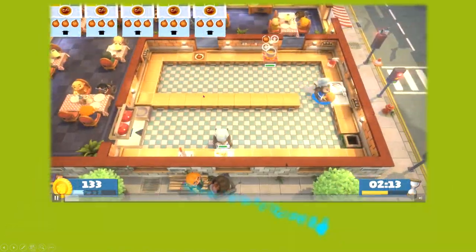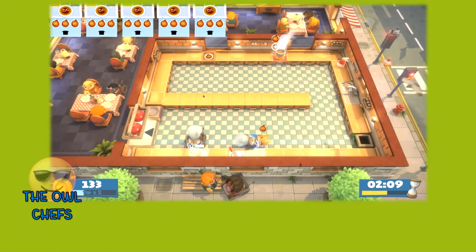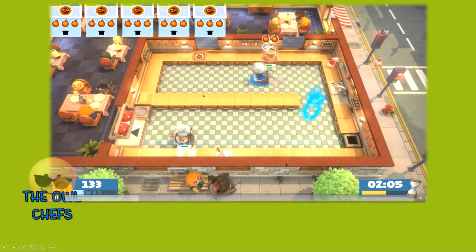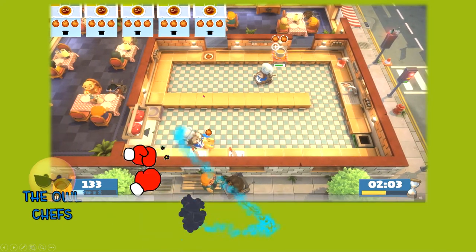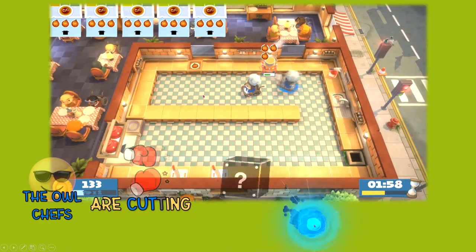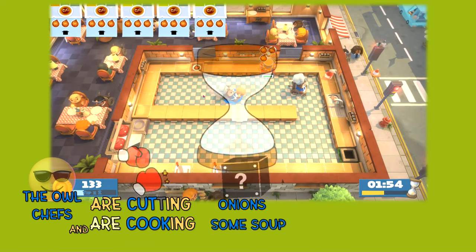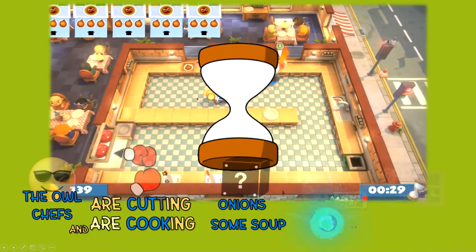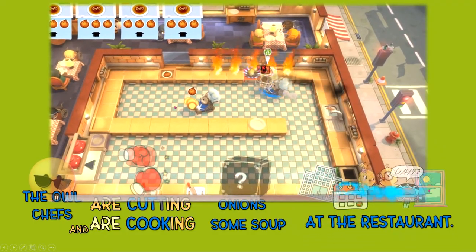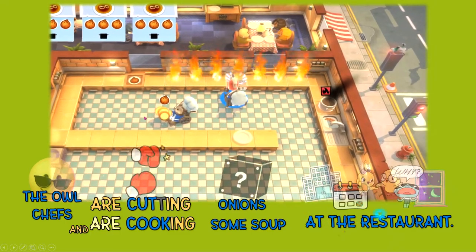In this case we have the owls. These animals are called owls, and their profession is to cook, they're chefs. So the owl chefs are cutting onions, and they're cooking some soup, where? At the restaurant. All the details go at the end, but today we're interested in places only, okay?